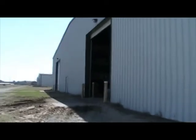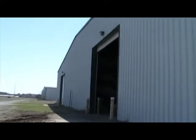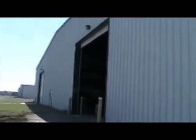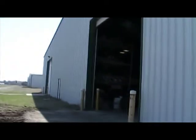Okay, I'm going to take you inside one of the warehouses today. I won't go in all of them because they're all exactly alike, except for what's in them right now, but again, they'll all be cleaned out. So you'll be able to take possession of clean property at that time.